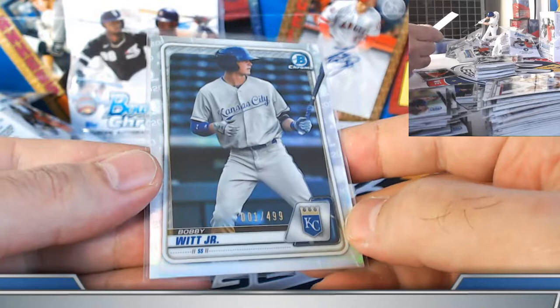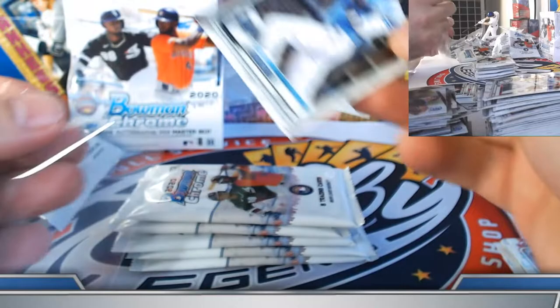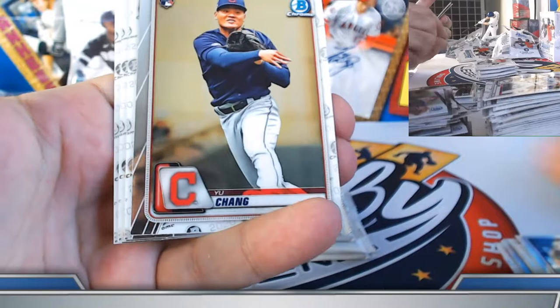Numbered 1 out of 499, Bobby Witt Jr. on the refractor. I was going to say good. Another refractor. I was like, wait a second. Okay. Looking for color. No more refractors. No more base. Please. And it's a base on him. Maybe I just got to stop asking.